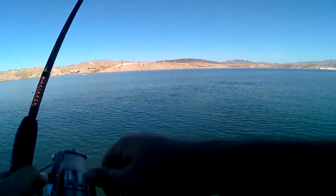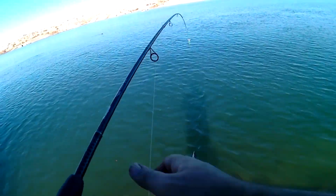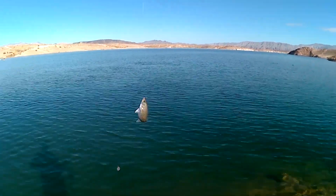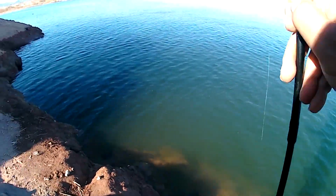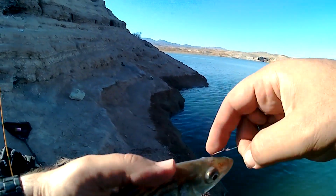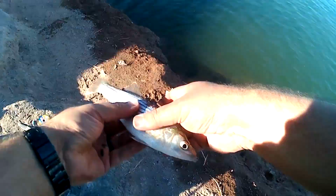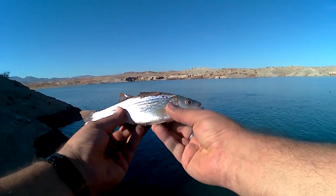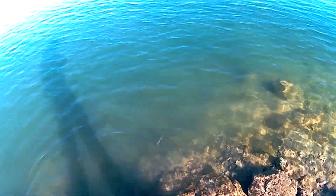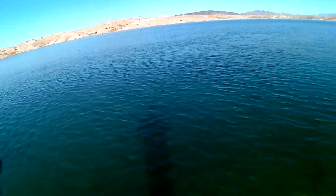Alright, we got a fish on. Another small little striper, but at least we're catching some fish. This guy is not hooked in his mouth, he's hooked in his face. There we have our third little striper. Let's get him back into the water. Drop him head first down here. And there he goes. Alright, so not catching big stripers out there, only getting the small guys, but at least we're catching something.